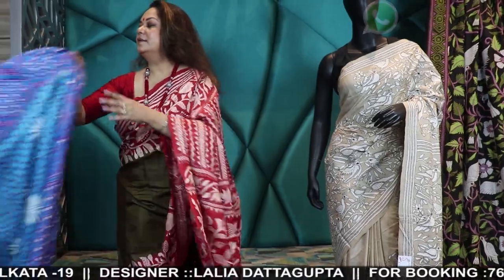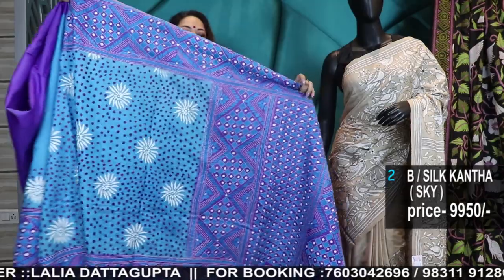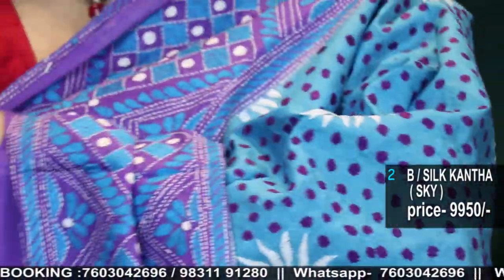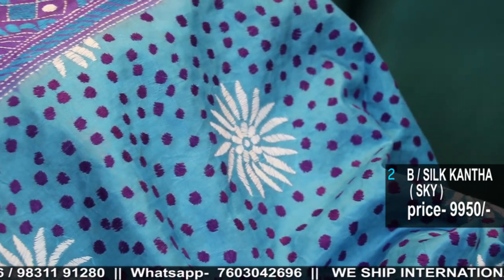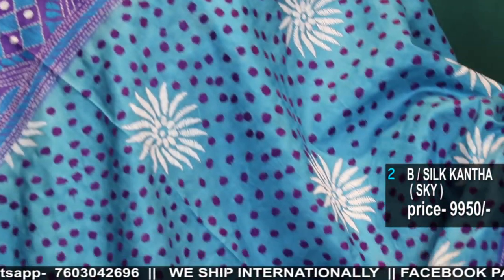The next one, another Bangalore silk with dye. Lavender color with a firoza, sky blue and purple. Beautiful combination, very uncommon color combination, for those who like little off combinations.